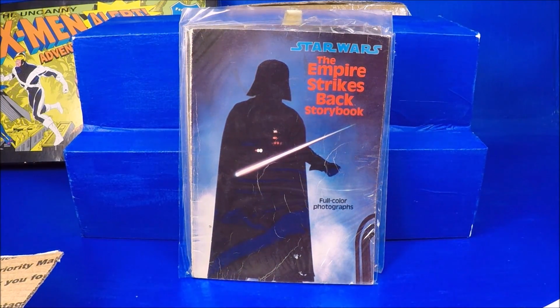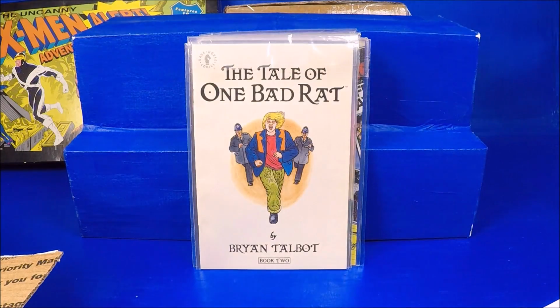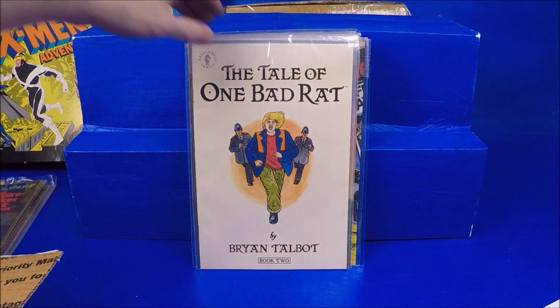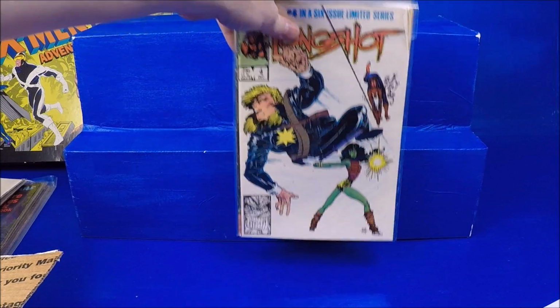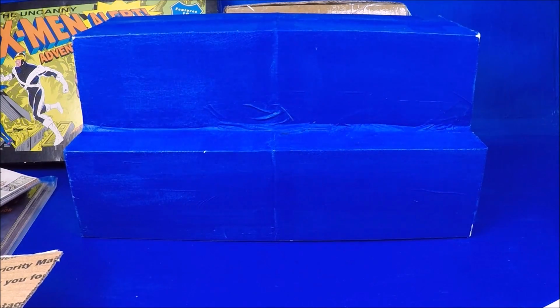I figured sometimes when I'm a little bit low on cash, I like collecting in such a way that I can buy a collection or a lot and sell off what I don't want and try to break even. So that's what I was doing with that lot, which is cool. I think I needed a couple Long Shots. I'm not sure which ones though, but that's cool to pick those up.